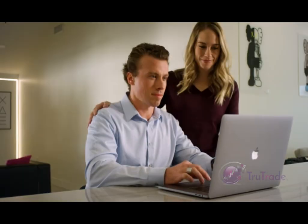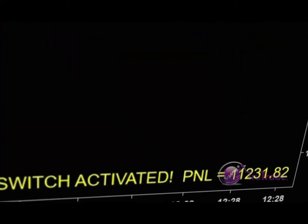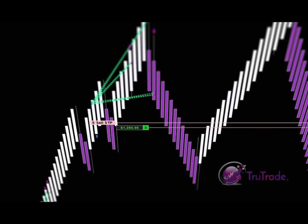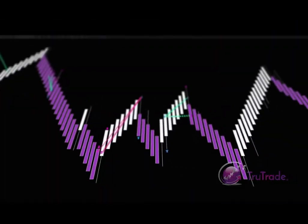TruTrade delivers automated, high-end order routing software developed to level the playing field for retail traders worldwide. TruTrade software delivers the firepower needed to not only survive the markets, but to thrive in them. TruTrade's automated trading software is the next generation in retail automation that provides a true hands-off trading experience.